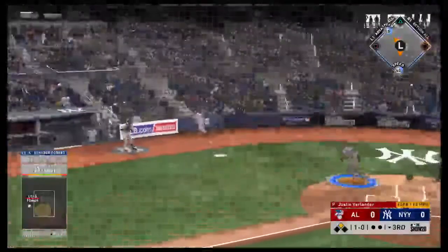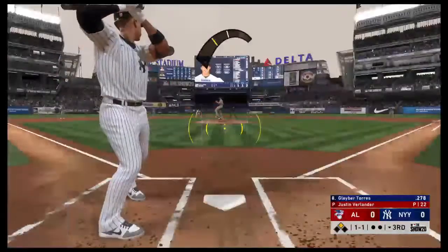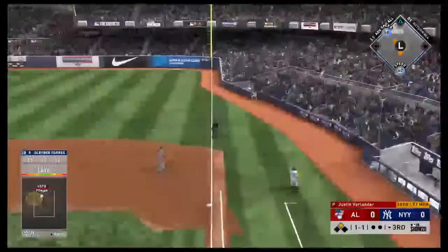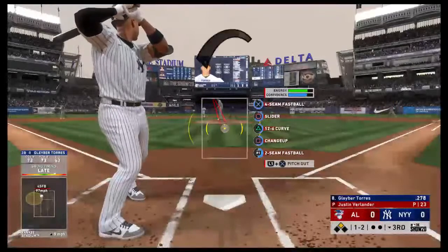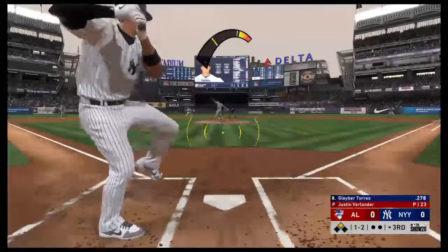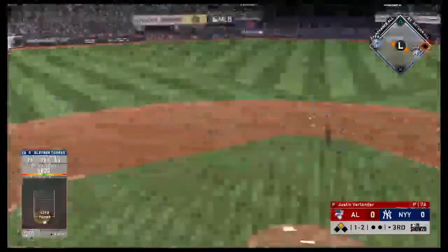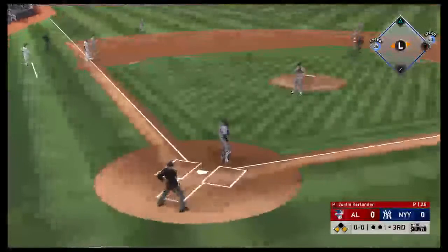Fouled off. He's set. Here comes the 1-1. Now a ball swung on and heading for the stands in right, and that'll move the count to 1-2 now. Has a look. Now the pitch. Ground ball left side. Fielded cleanly. And the throw pulls the first baseman off the bag, and he's safe at first.